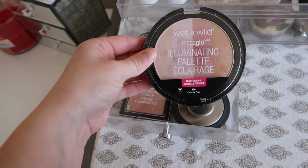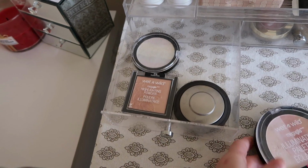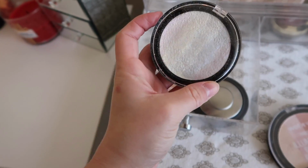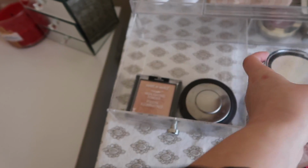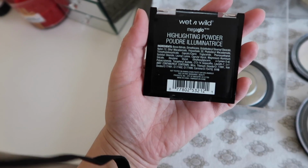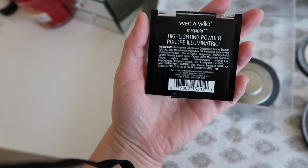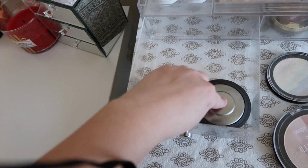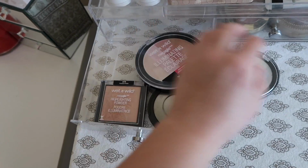In this drawer, I have my highlighters. So I have a Wet n Wild highlighter that I really like. This one is also from La Vida, the shop I talked about a second ago. It's kind of like a rainbow unicorn highlighter. And then I have my Wet n Wild. I believe this is, what shade is this? Oh, Precious Petals. And then this is my Becca Champagne Pop highlighter.